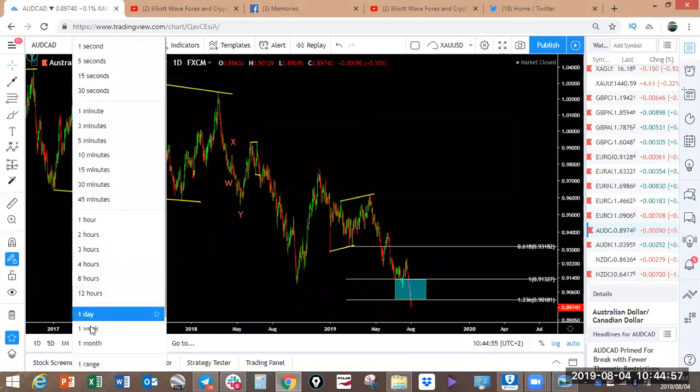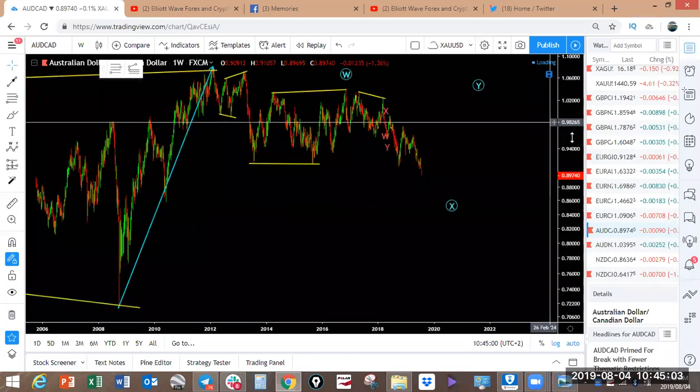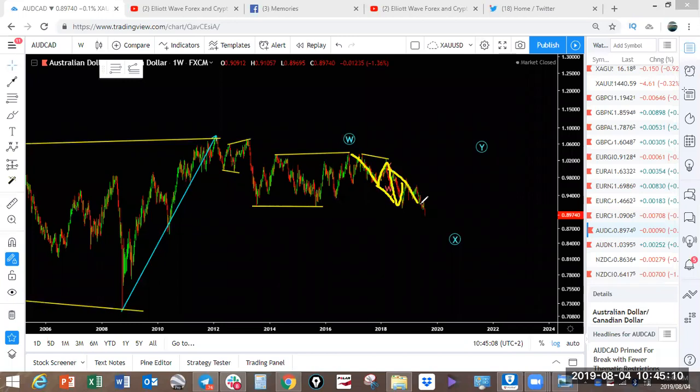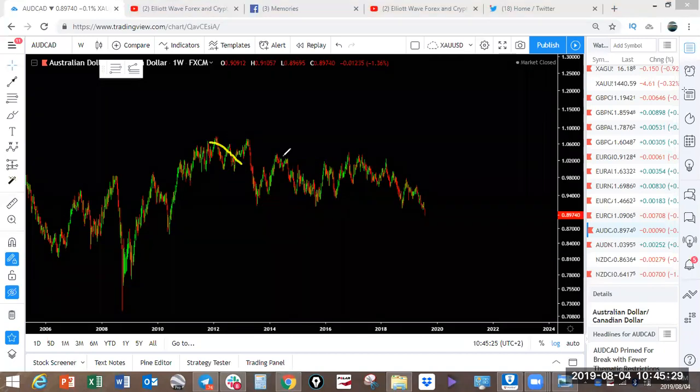Okay, so let's have a look here on the weekly. We're expecting this one to be 1, 2, 3 here, a move here, retest the top here, we get another 3-wave move here before we get the drop. Okay, so this here is a critical level. If it's broken, then what you're gonna have is something like this. It's a move down, a correction, and then a move down. So we are almost at the end of this move.